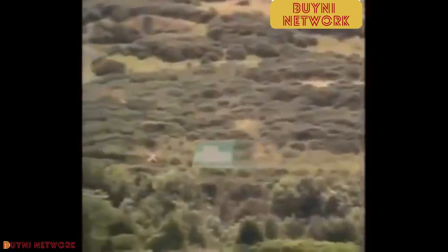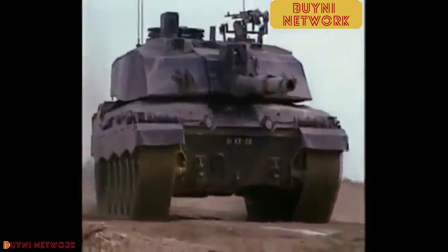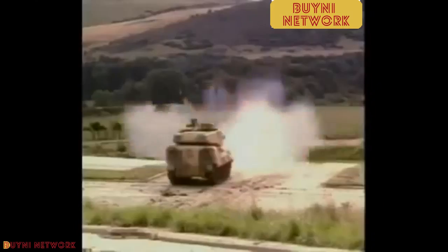Britain's strong traditions in tank design have led to critical technological breakthroughs, like Chobham armor and the formidable Challenger 2, one of only a handful of modern tanks that can truly dominate a battlefield.